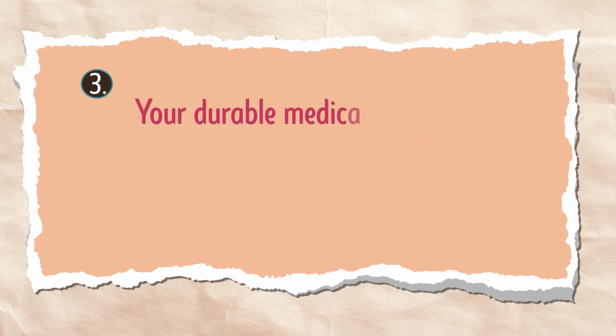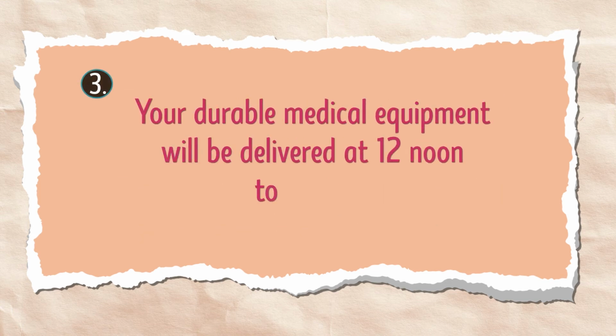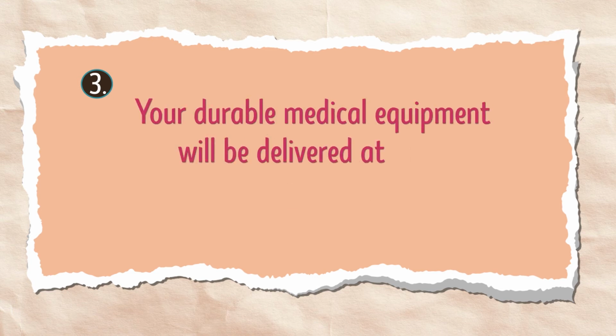Number 3. Your durable medical equipment will be delivered at 12 noon tomorrow. Time's up. We can eliminate 12 in this case. So the KISS version is your durable medical equipment will be delivered at noon tomorrow.